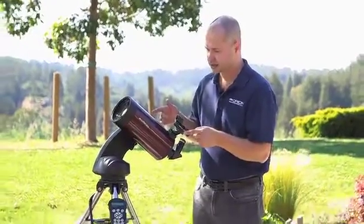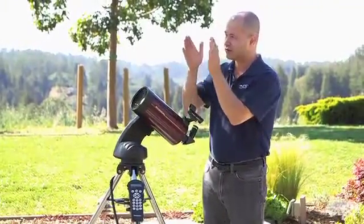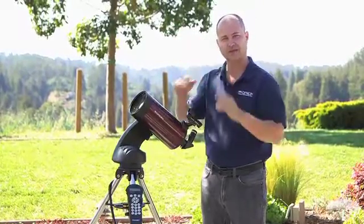The GoTo system itself is fully robotic, so you punch in what you want to see, it will go find it for you, it will center it, and then it'll continue to track the object in the sky.